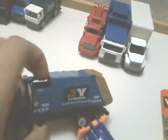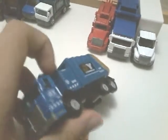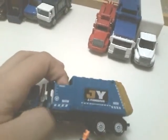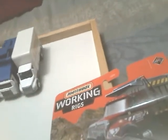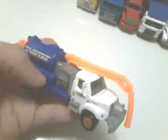Here's the very old garbage truck. Well, it's not old, but it's from a couple years ago. This is the Garbage King HD. This one has painted hubcaps, but they are the same hubcaps, just a different color. But I have to say, for my collection of the working rigs, the Garbage King HD and this truck right here are the only two trucks that I have that have painted hubcaps. The rest are all painted chrome. But I do like it, though. It matches well with the color scheme.